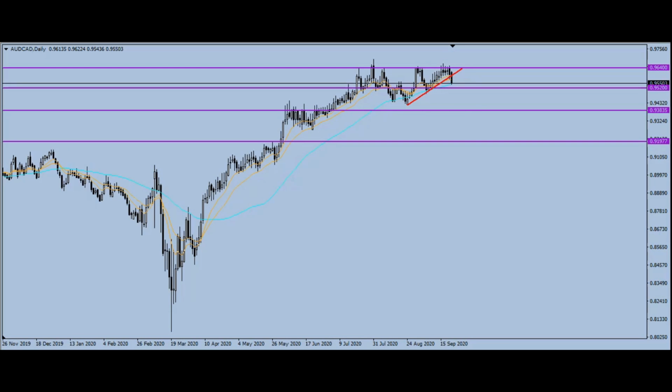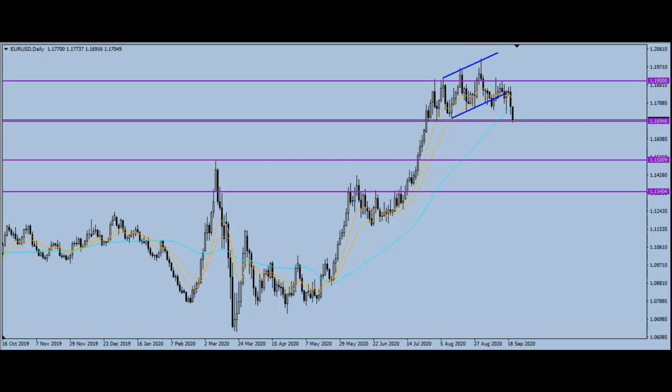Alright, so I want to start with EURUSD, and this is my EURUSD chart, and right now I'm looking at the daily time frame. What we can see immediately is that the market has been on this bullish trend for a couple of months, I think since late May, and when it got to this level, it started making this consolidation.